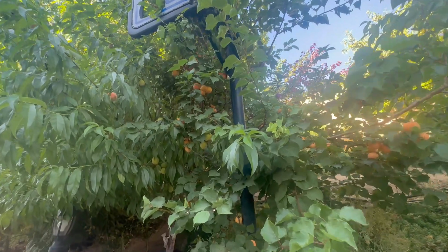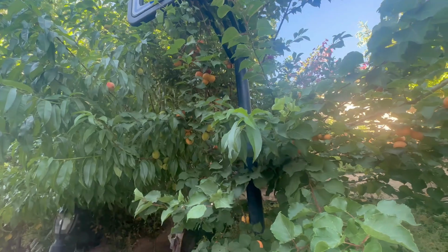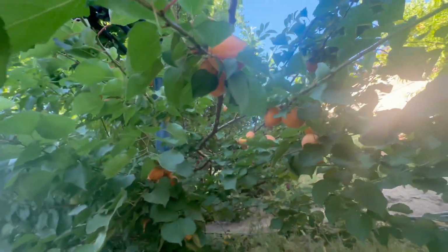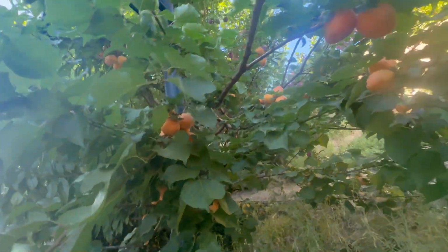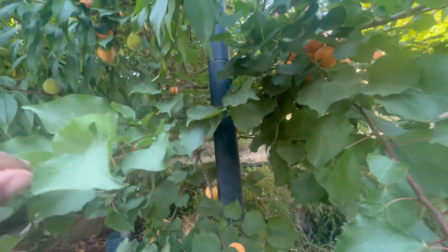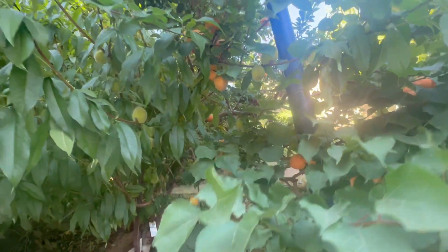Okay, let me show you something pretty spectacular. This is my 4-in-1 stone fruit tree. Let's look at the apricots. Loaded with apricots. They're so loaded, they're dropping off, and I've got to come out and harvest them. Don't want to waste the fruit.